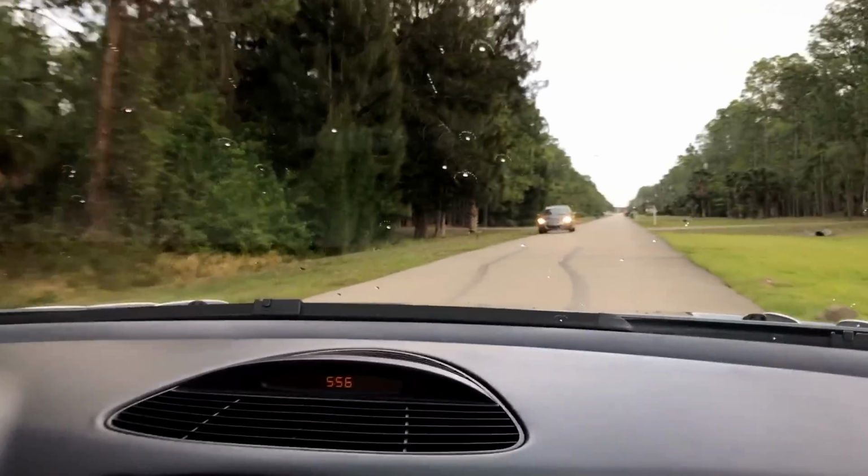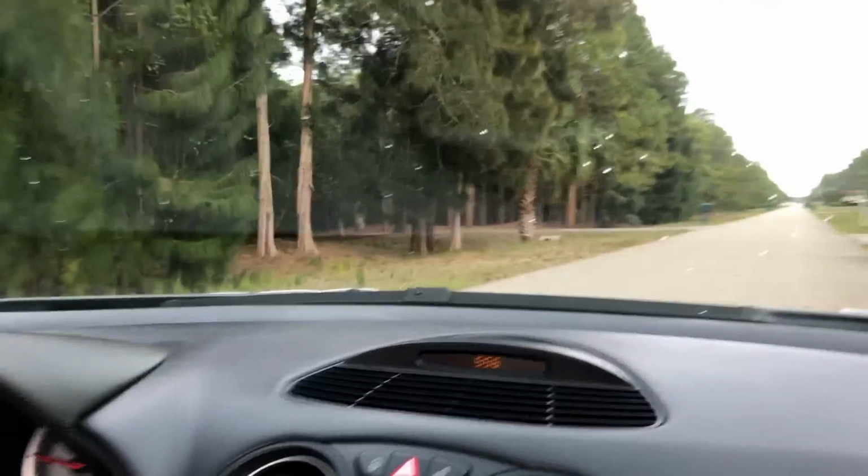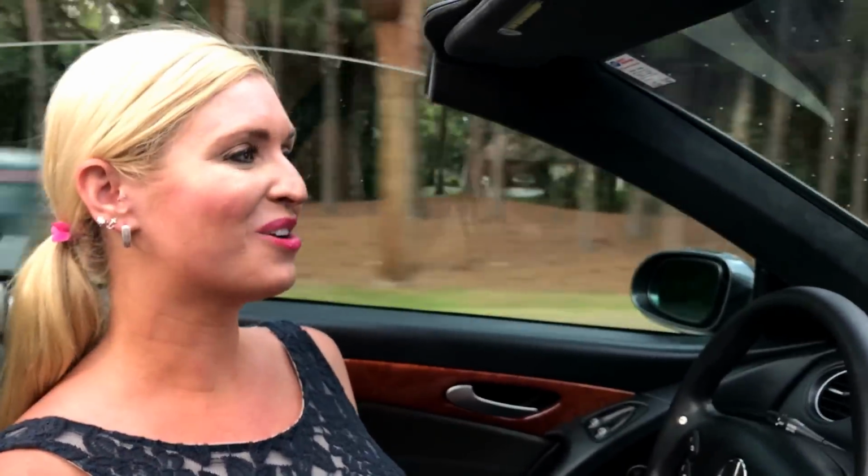Anyway, can't drive too fast. It is raining. It is getting close to summertime in sunny Southwest Florida. We're not so sunny today, so roads are slippery and wet, but it rides great. It's a beautiful car. If you have any questions about it, please give me a call.